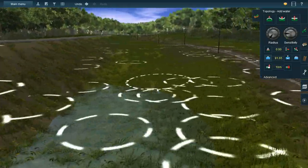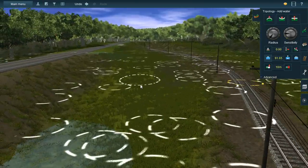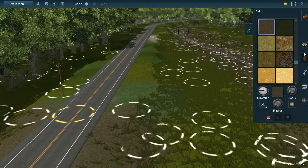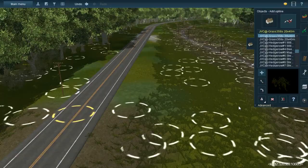Hey, there we go. We got a nice little depression pond. And that actually makes this area look a whole lot better. Even though there's grass in it, which is a little strange, but ultimately just fine. And not that weird, really. Don't want to do that.